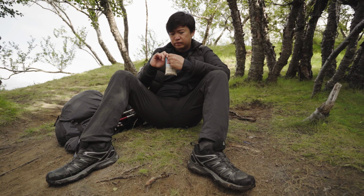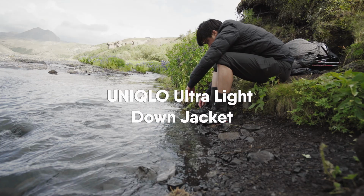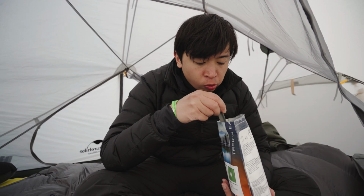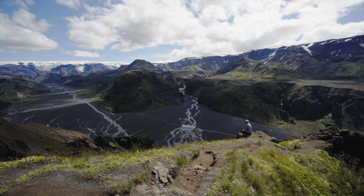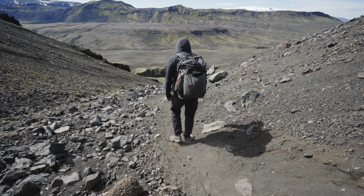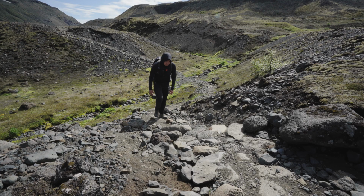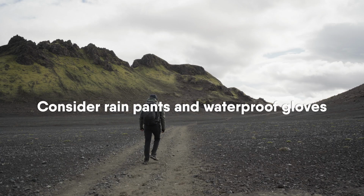You'll also need a decent mid-layer to keep you warm. I just used a UNIQLO down jacket, but you can go with a more outdoorsy brand or even use a fleece jacket or something similar. And finally, a base layer, whether a synthetic one like the Black Diamond hoodie that I use, or if you want a little more warmth, a merino wool option would be better. You may also consider rain pants and waterproof gloves, just in case heavy rain is forecasted during your trip.